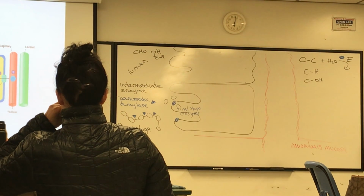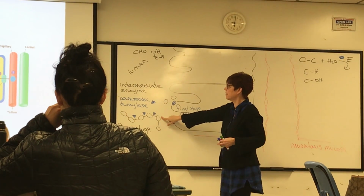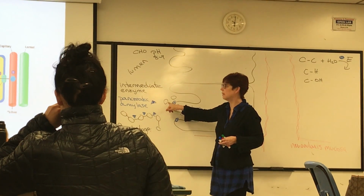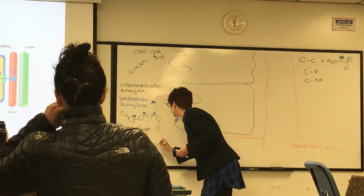Everybody with me on that? What are the two black circles? I'm sorry, the two black circles? Yeah, above them, that are interacting with the lactase, maltase. Black? I don't see a black. The little circles. Oh, these are sugars. This would be a glucose or a fructose. These would be the single monosaccharides. Monosaccharides. Yeah. So I'll put that there.